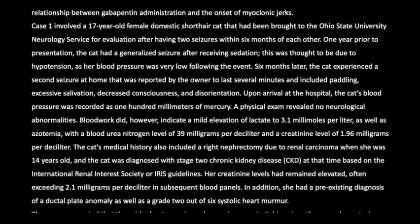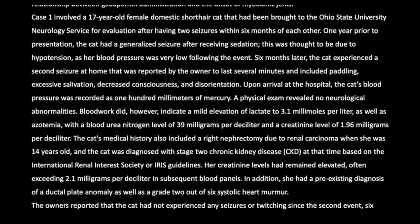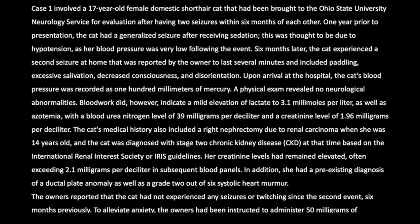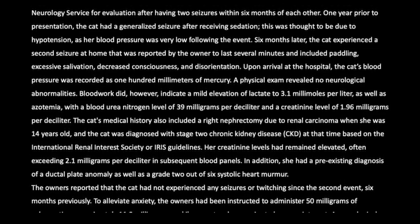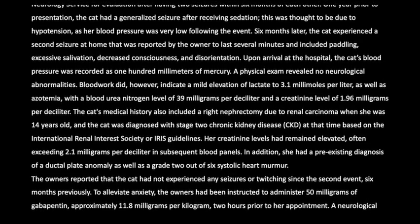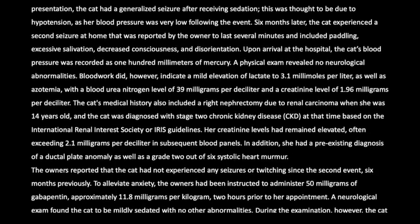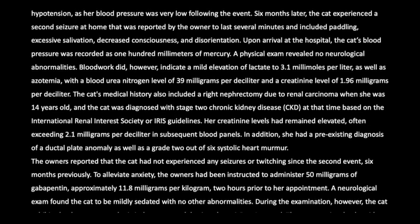Upon arrival at the hospital, the cat's blood pressure was recorded as 100 mm of mercury. A physical exam revealed no neurological abnormalities. Blood work did, however, indicate a mild elevation of lactate to 3.1 millimoles per liter, as well as azotemia, with a blood urea nitrogen level of 39 mg per deciliter and a creatinine level of 1.96 mg per deciliter.